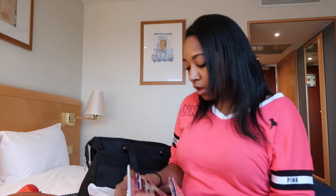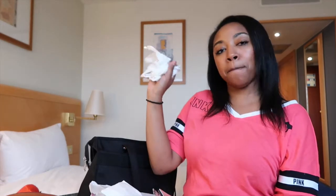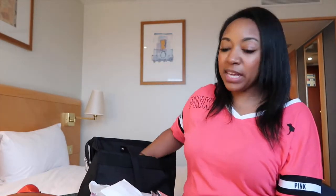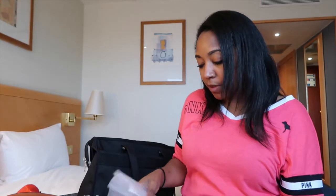I have a bunch of gloves, and these gloves I always keep with me too, because sometimes catering will forget to put gloves, and I always like to make sure that I have some sort of gloves on when I'm picking up trash. You want to make sure that you stay healthy, because a lot of people are sick.